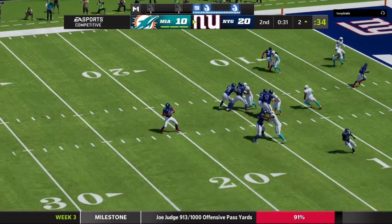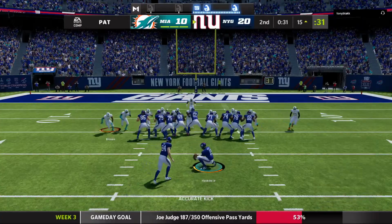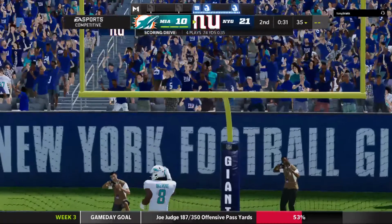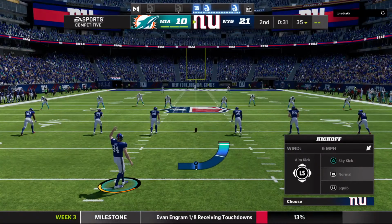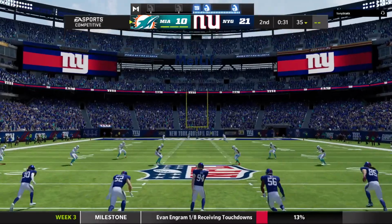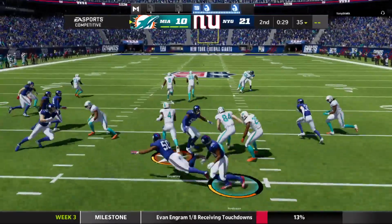And the Giants add on to their lead. Gano for the extra point. It's good, and it's 21-10. Gano now following the touchdown here to kick it away. Duvernay now going to bring it out.